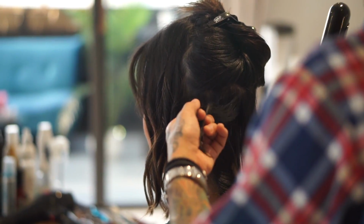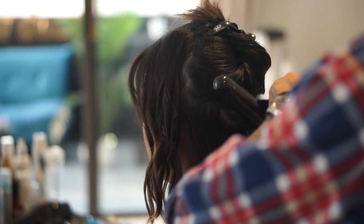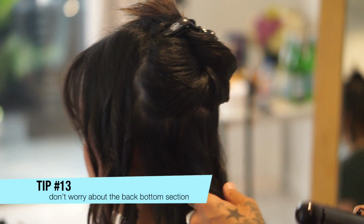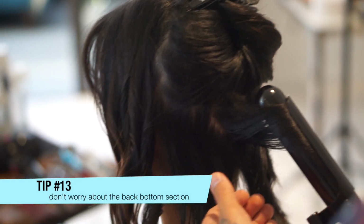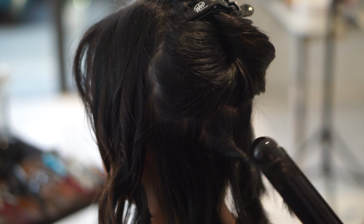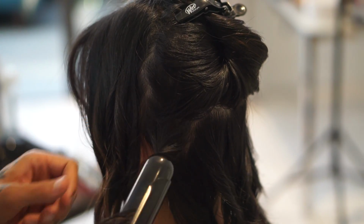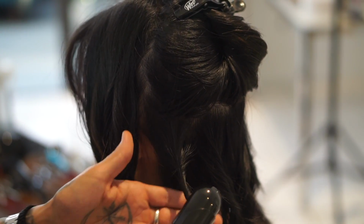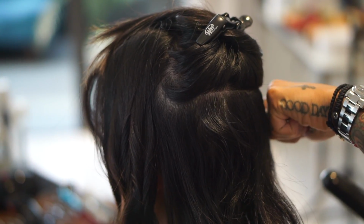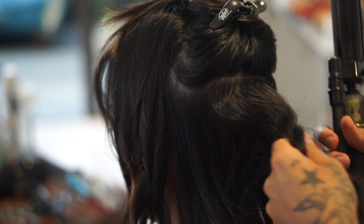Right? What you could do too that makes it super easy is you don't need to do the bottom section always. Because if you curl, usually the curl lays on top, and sometimes if you curl all the way to the bottom, that's where it gets that puffy feel. Actually leave that out so it won't look so fluffed in the back. Grab from the top of the ear around, and just go up from there.